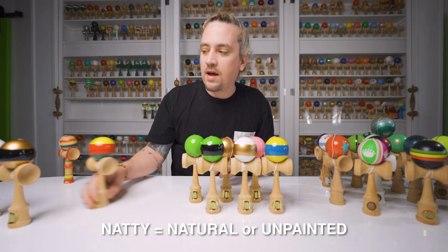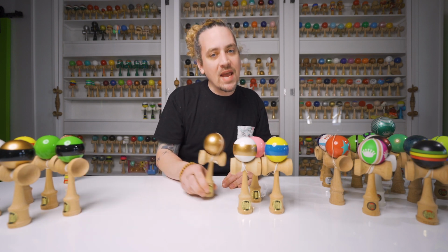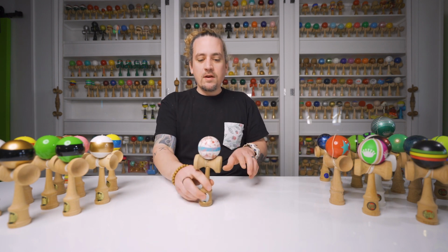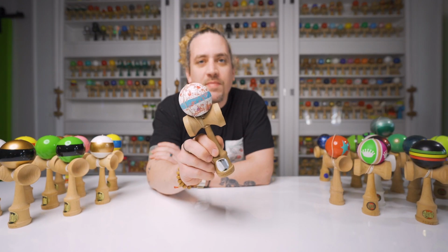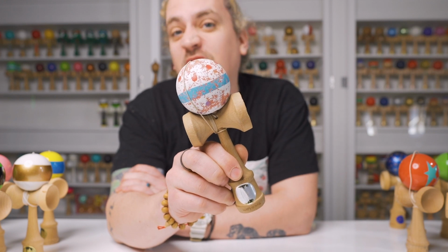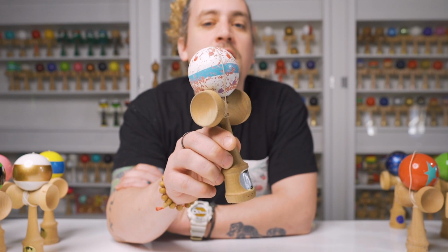We decided to buy 50 Natty Kendamas to see if we could try our hand at painting Kendamas for the very first time. And believe it or not, we were able to pull it off. Our friend had a cabinet painting workshop in his basement. He painted cabinets for a living. And we were like, can we come over and just try to paint some of these balls? We got some stickers, we got some three different paints. We wanted to try to do some designs.